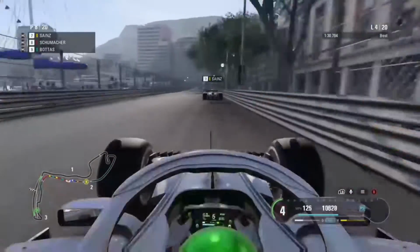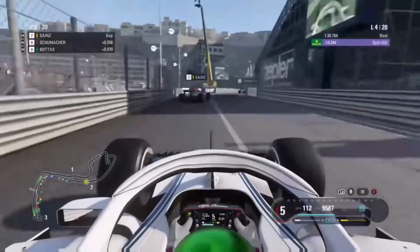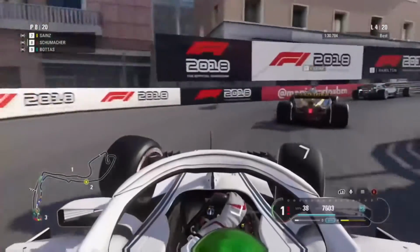So you'd lose a lot of time if you pit under the safety car, and you'd end up being on worn tyres towards the end of the race. So we didn't pit under the safety car, but we're now thinking about pitting the next lap, and almost out of shape there, almost into the wall. And it's so easy to put the car in the wall around here.